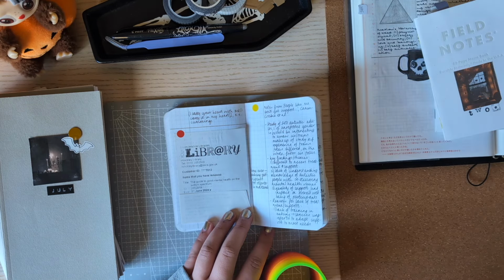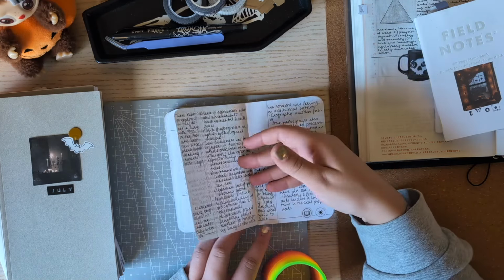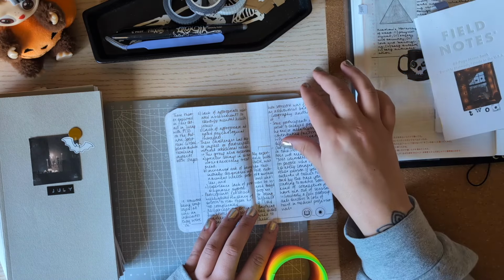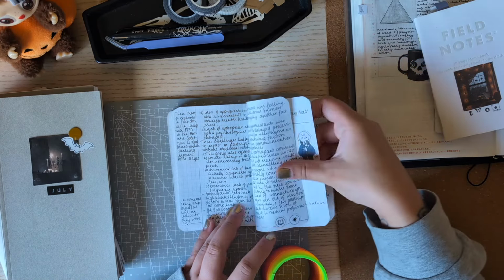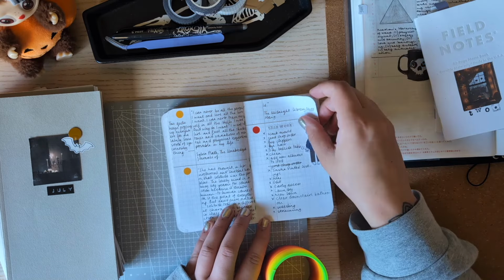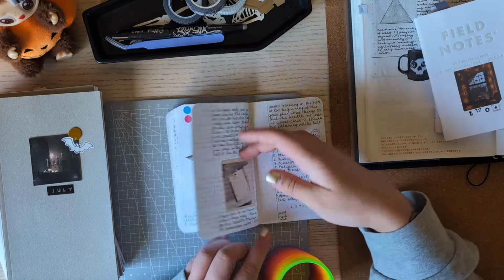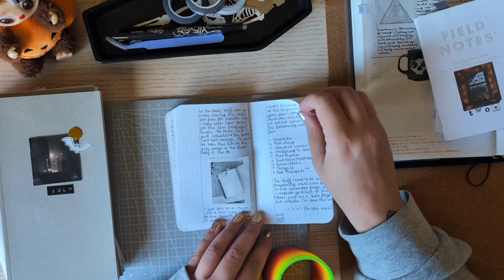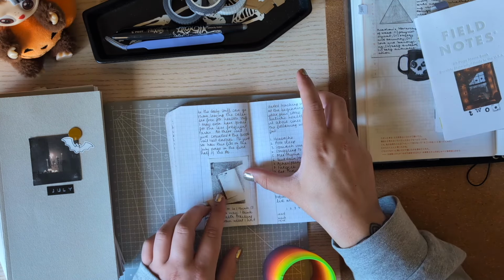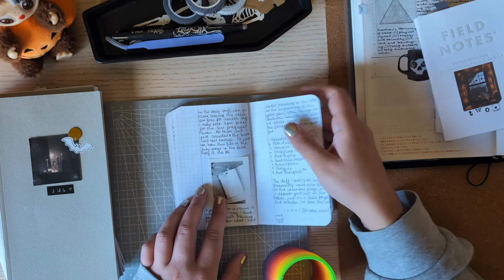Sometimes I would stick ephemera bits in here, like this library receipt. Mostly this book was about collecting quotes and information, but now and again, where you see the red dots, that's to-do lists or more personal notes to me. Looks like I'd started thinking about my A5 already at this point.